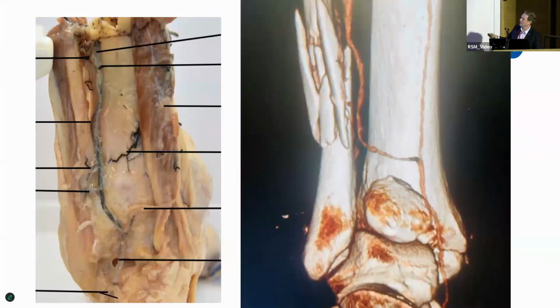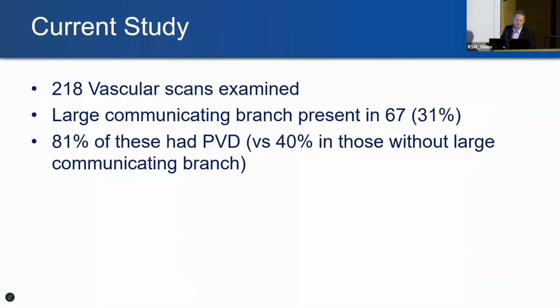Often, if you've got peripheral vascular disease, your tibial artery is all dodgy, and then here you've got your peroneal artery that comes through the communicating branch to supply the rest of the foot. So if you're going through a posteromedial or a posterolateral, you'll come through this. You'll either take it or put your plate on top of it.